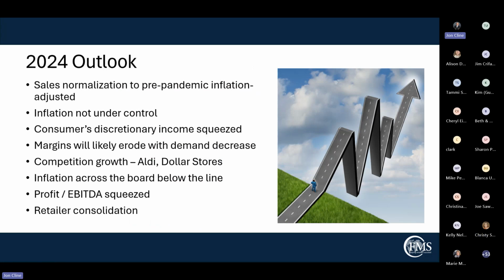Again, this is a little bit outside the balance sheet side of things. What are we seeing in 2024? I do some financials still, review a lot more. We're certainly seeing a sales normalization to pre-pandemic inflation-adjusted sales. Inflation, though, is still not completely under control, although I did see just today that it has improved. Your customers' discretionary income continues to be squeezed, which probably is going to decrease sales, and certainly I think is going to soften margins as customers continue to trade down some.